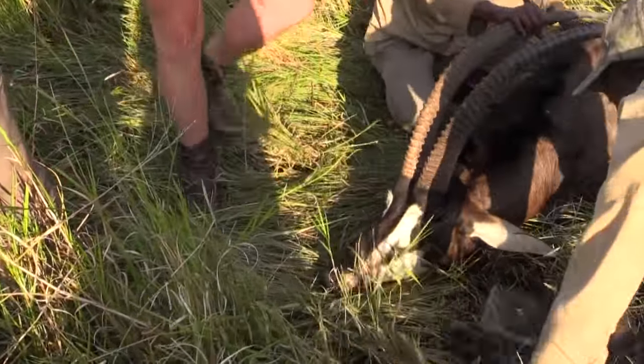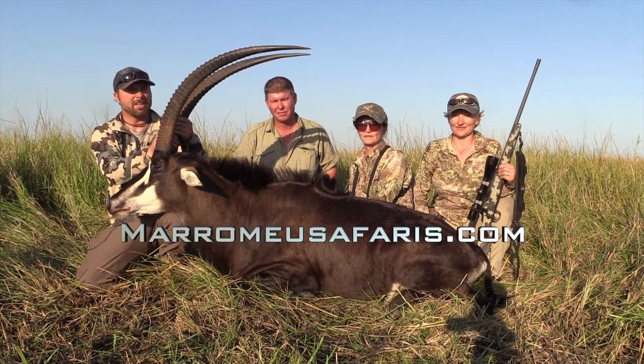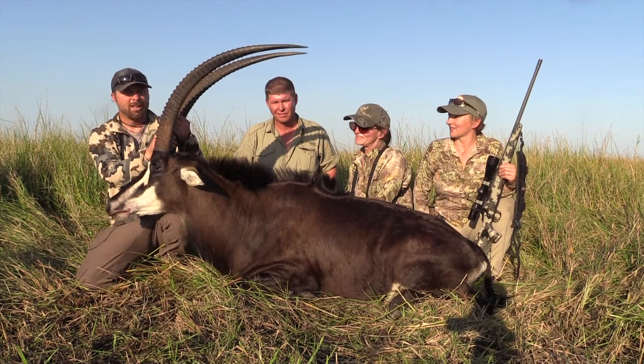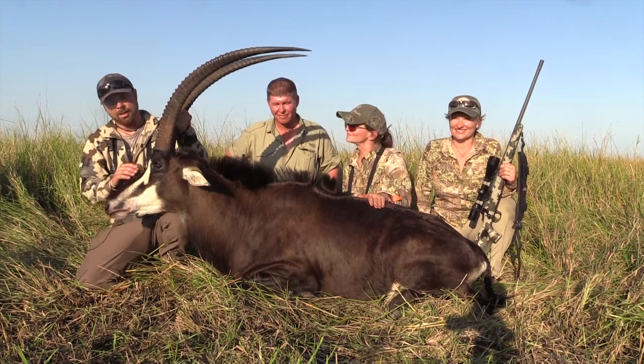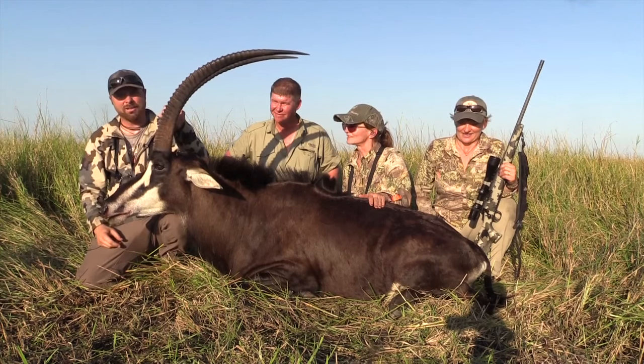Beautiful. Well, hey, here we are out here with Maramu Safaris in the Zambezi Delta Valley, and we have just bagged a beautiful sable. JW, our PH, put us right on this thing. Thank you, JW. He is a dandy. Beautiful animal. I can't say enough about this gorgeous species, the sable.